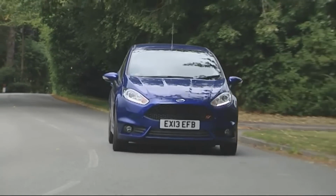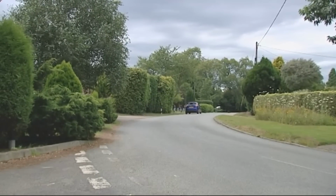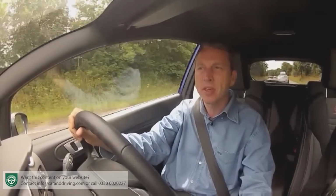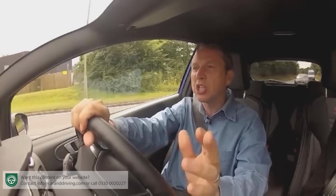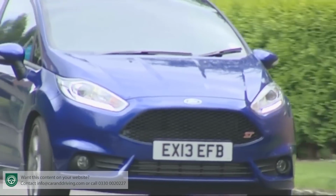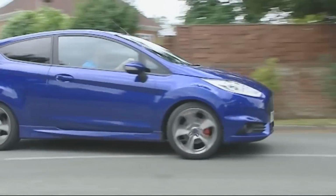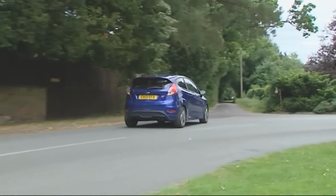Perhaps it's not coincidental that those figures are virtually identical to those that you'll achieve from rivals like Peugeot's 208 GTi, Seat's Ibiza Cupra, the Volkswagen Polo GTi and the Mini Cooper S. They're slightly better though than a rival Renaultsport Clio 200 and a lot better than a Vauxhall Corsa VXR.